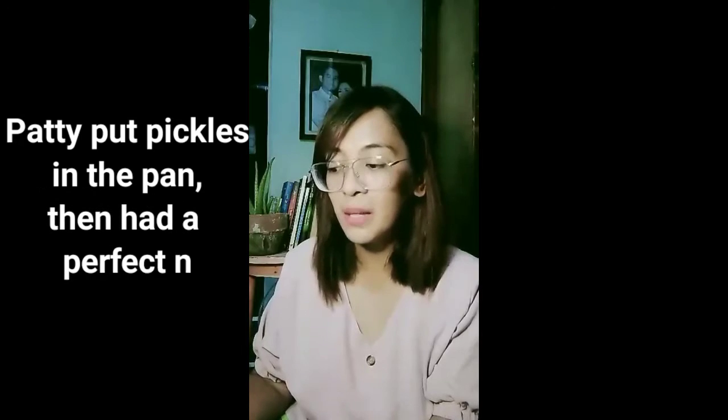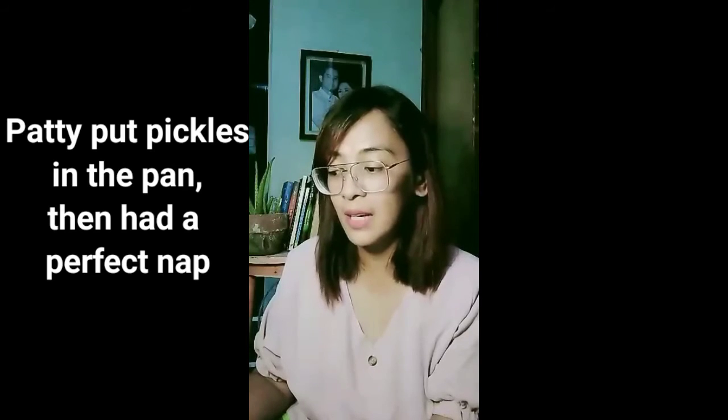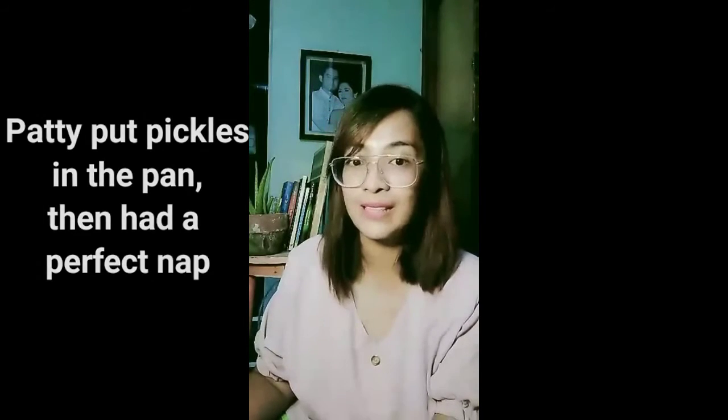Ang sound ng letter P ay P, P. Now, let's practice making the sounds of letter P in the following words. Poke, pat, pen, puff, pig. And in a sentence, Patty put pickles in the pan, then had a perfect nap. Patty put pickles in the pan, then had a perfect nap.